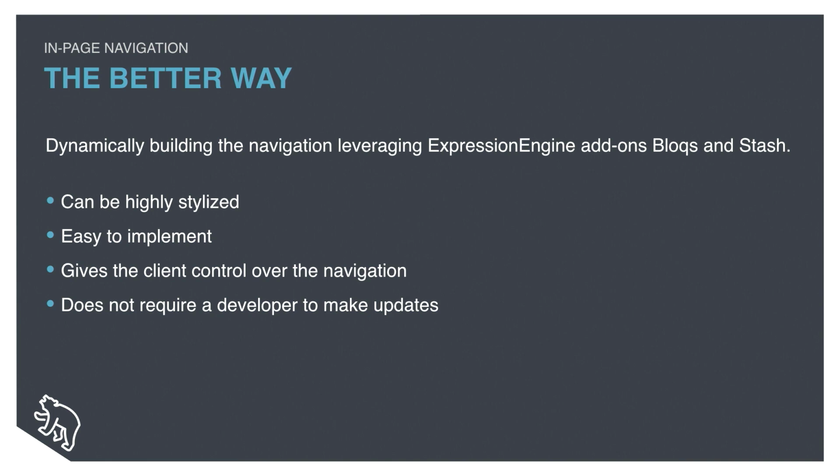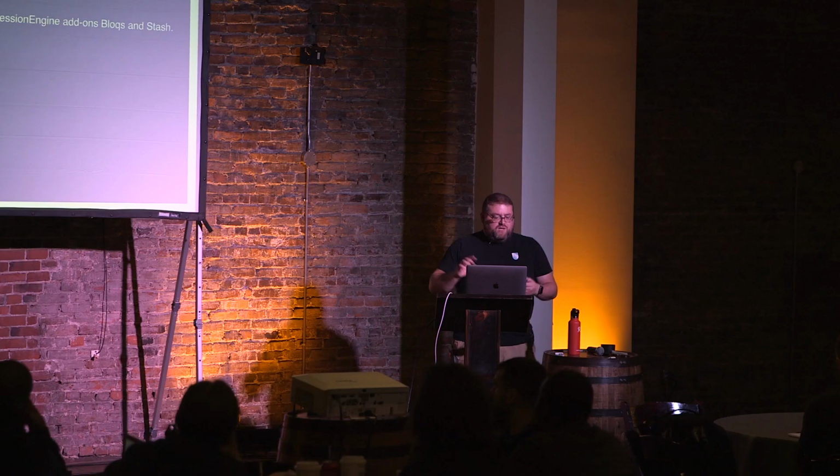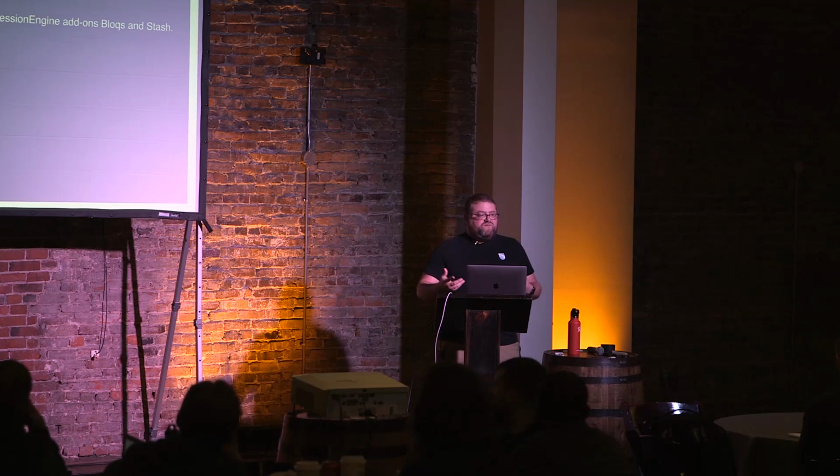add-ons like Blocks and Stash. This is great because, one, it can be highly stylized to your needs. So you can go in and you can develop whatever blocks you need to develop. It's easy to implement. In fact, there's only a few lines of code to actually make this work in the template. It gives the client control over the navigation.